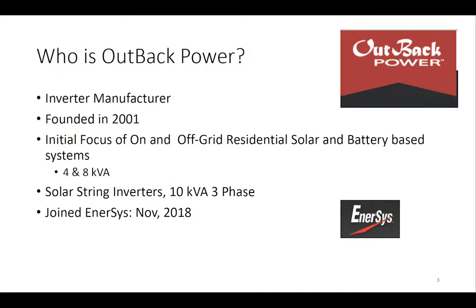Just a few months ago in November, our company was acquired by Enersys. Enersys is a large battery company. They sell batteries to the Navy for submarines. They do a lot of batteries and power electronics for battery charging and for traction. If you buy a forklift that is battery based, there's a high percentage chance that it's got Enersys batteries in it.